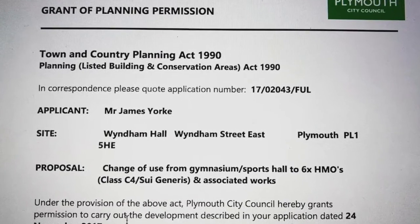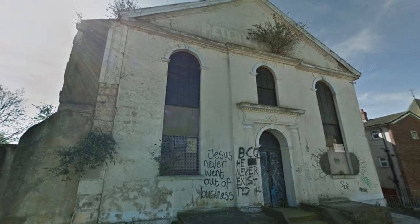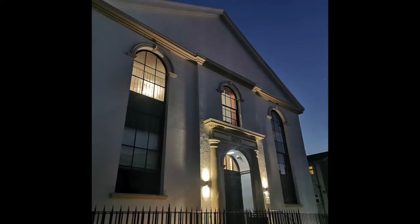We ended up completing on the purchase in September 2018, and then it took us just over a year, and we completed the construction works just before Christmas 2019 and started tenanting then. So in terms of project timeline, it was 3.5 years from when we first viewed the property to when it was ready for people to move in.